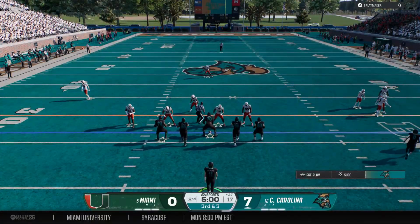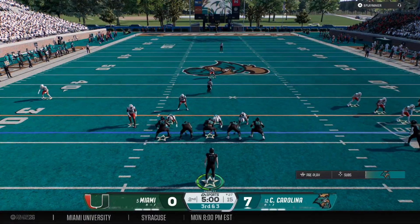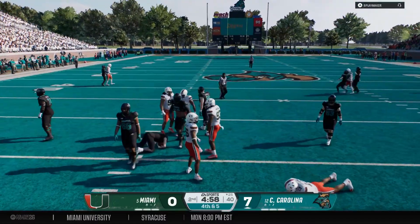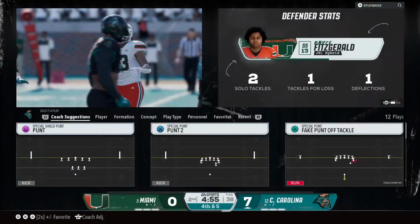A big play here after the break. Offense trying to convert here on third down. And the quarterback tucks it and takes off as a design run. They'll stop him behind the line for a loss of 1.